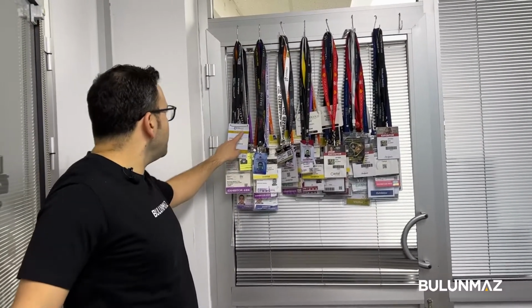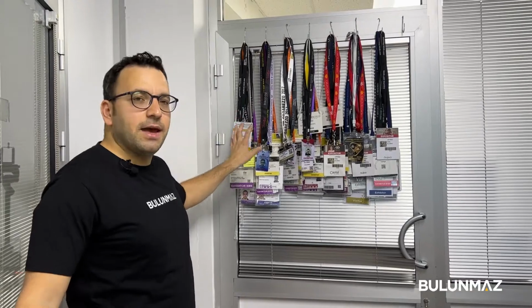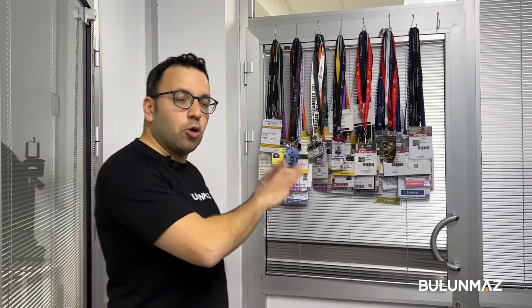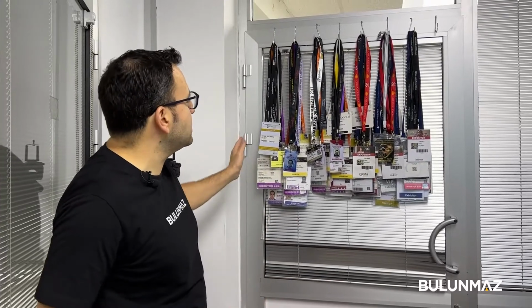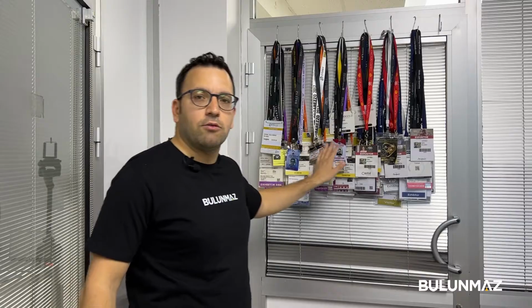I would like to show you my special collection of exhibition badges since 2015. There are many others before, of course, but here are the exhibition badges. You can see how many exhibitions these are. Almost all of them we attended as exhibitors, so you can see how many exhibitions we are doing in just 6 years all around the world.